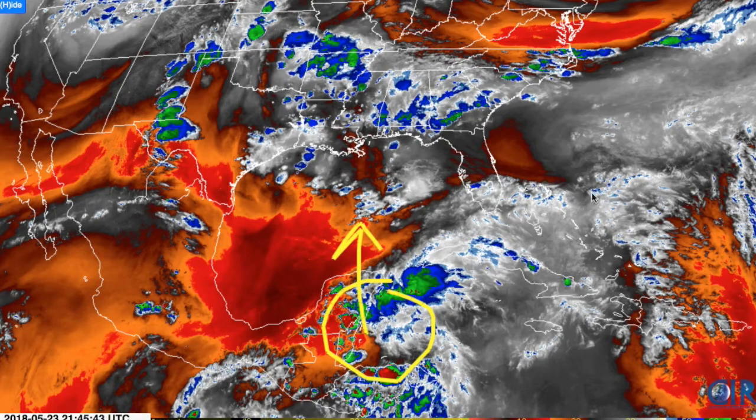Why is it doing that? Because we have this high over here in this general area that's instigating this southerly flow pushing 90L into the Gulf of Mexico. And as it does that, it is also going to shove it closer towards land.